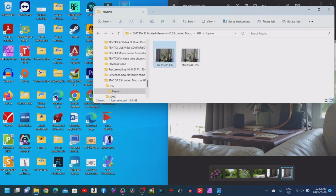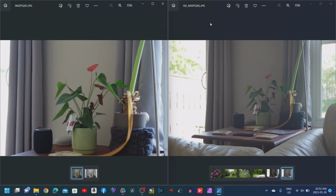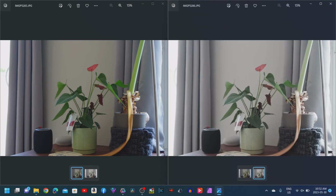Fuyuno, a custom image mode on the K3 Mark III, KF, K1 and the K1 Mark II. Those do have that custom image mode, and I took a test shot. I looked it up. It was released in the winter, and they stated that it enhances highlights and whites of the snow, and it also reduces contrast, just gives an overall brighter image. So I was curious, how much of a difference? On the left side is bright image mode, and on the right side is Fuyuno.